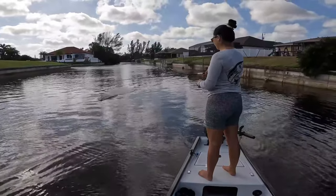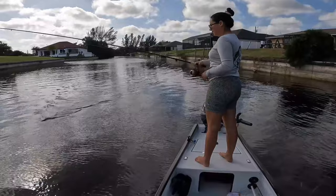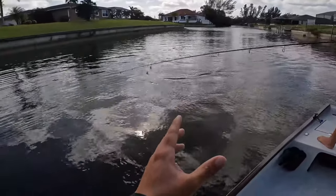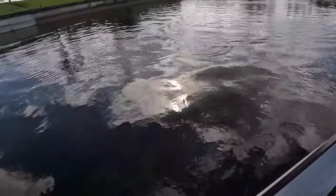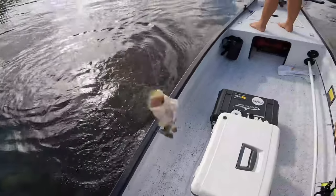Alright. Got the net with the second fish of the day. Is it a peacock? Oh, another largemouth. The first one, we didn't catch it on camera. Wait, is it? Let me see. It's a little peacock. Yeah. Small little peacock bass. Here we go. Nice.